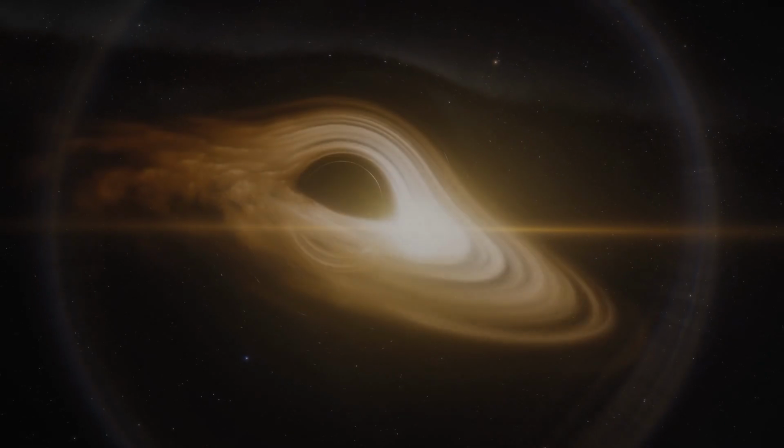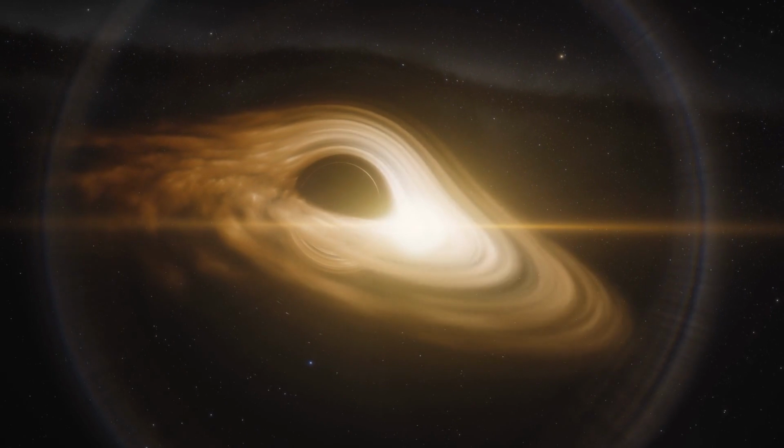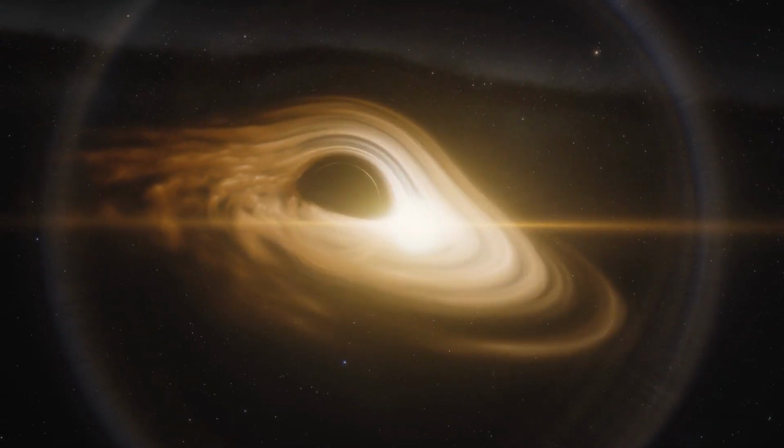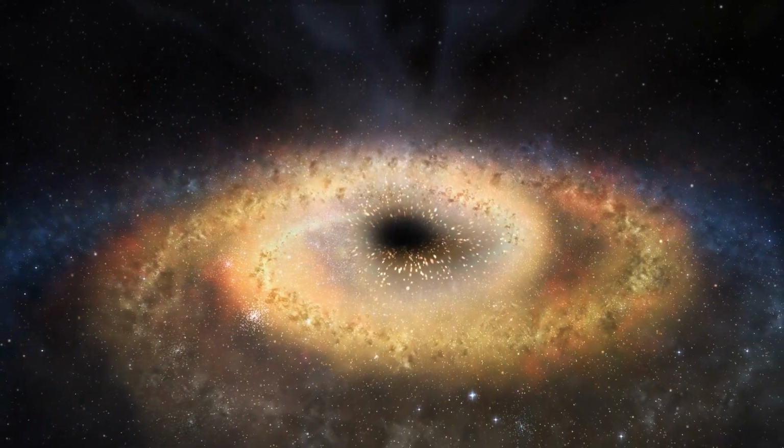Black holes, as we know, are regions of space where the gravitational pull is so strong that nothing, not even light, can escape. Rather than empty space, they are chock full of matter that gets squeezed into a teensy space.